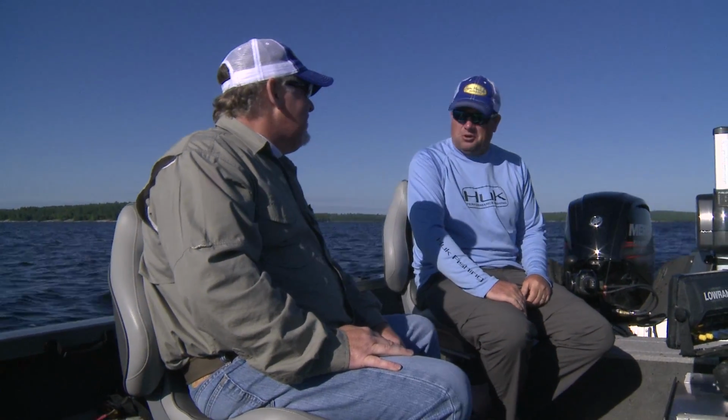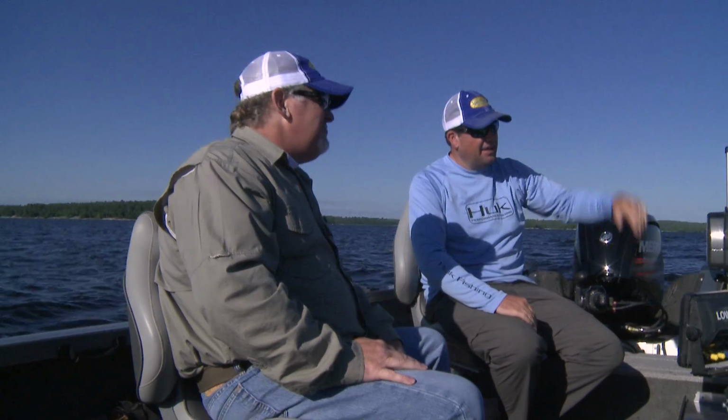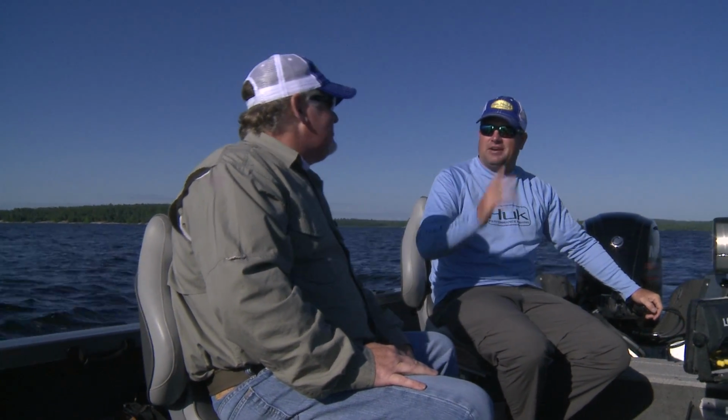It'd be a vertical jig. Everybody in the room would raise their hand. Yeah, and I tell you what, you never get tired of that. It's just one of the funnest ways to catch a fish.